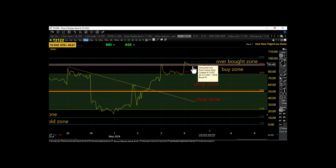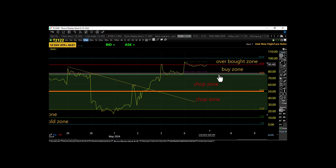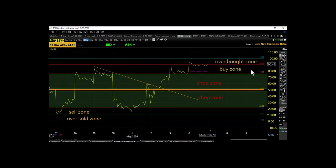The bears threw us out. And then we just kept knocking on the door trying to get in to the overbought zone. So we just chopped around right here in the buy zone. Not in the chop zone, in the buy zone. This is bullish. So you can see us trying to get back into the overbought zone. Nice work on the bulls' part right there.